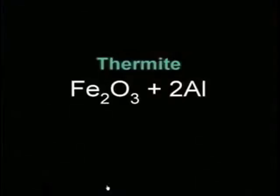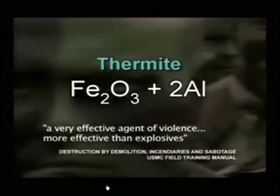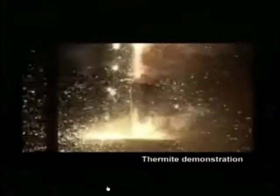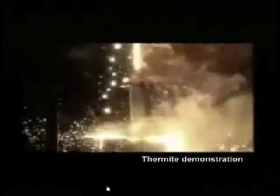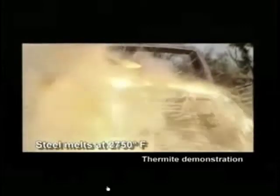What is thermite? An incendiary used by the military, thermite is a compound of iron oxide and aluminum, which when ignited sustains an extreme heat reaction, creating molten iron. In just 2 seconds, thermite can reach temperatures over 4,500 degrees Fahrenheit, quite enough to liquefy steel.